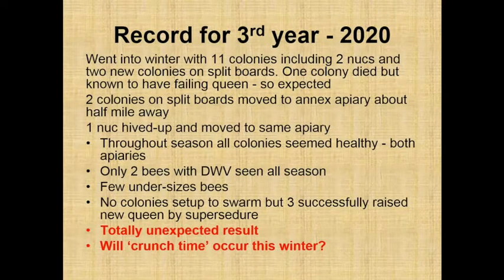Throughout the season, all the colonies seemed healthy. We also moved surplus colonies to an annex apiary about half a mile away. We've got another apiary nearby, and we moved some of the colonies there because there were not enough hive stands in that little apiary. Throughout the season, all the colonies in both apiaries seemed healthy. During the whole season, we only saw two bees with deformed wing virus, and there were very few undersized bees.